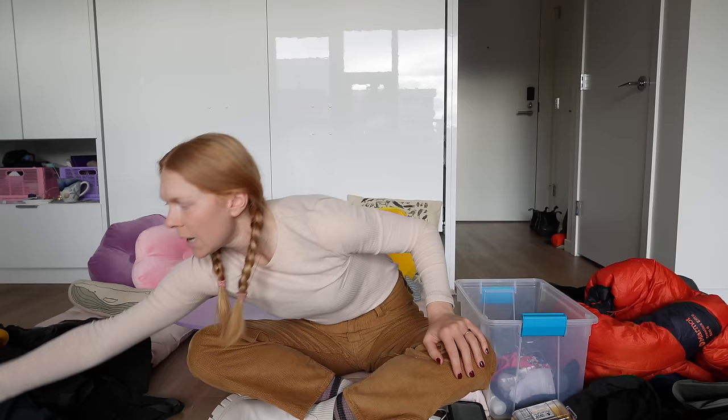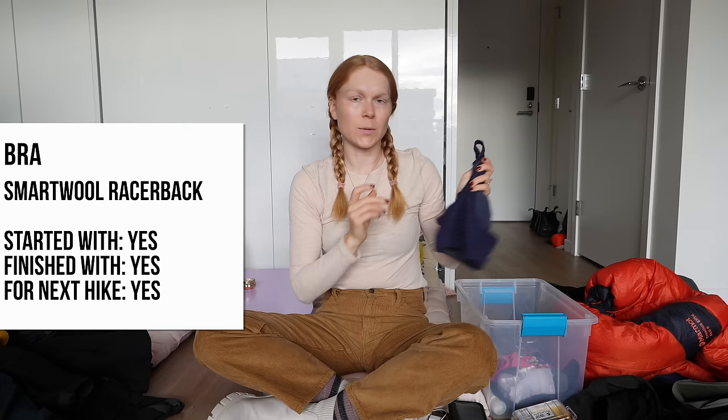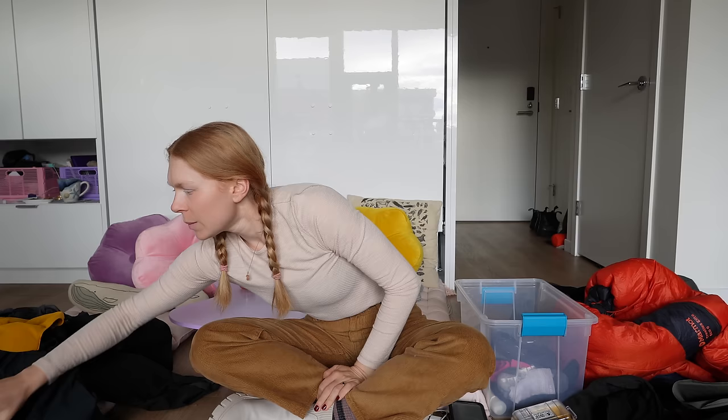I just brought one sports bra, and it's looking pretty good still, even though this is my third long distance hike with this sports bra. Love wearing Smartwool for my sports bra because it doesn't really get smelly and it dries out easily. Okay, for my hiking clothing, I had these shorts from Mountain Equipment Company.